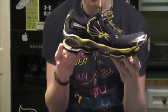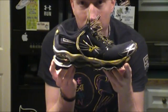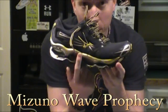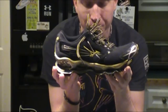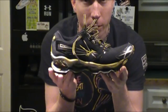This is the Wave Prophecy. This has a double wave plate inside this shoe here. There's also more technology to it, but I'd be talking for a little while. Price point around this one is about $200.